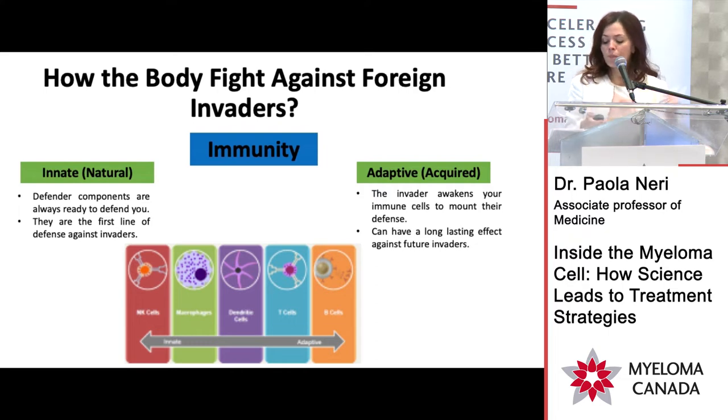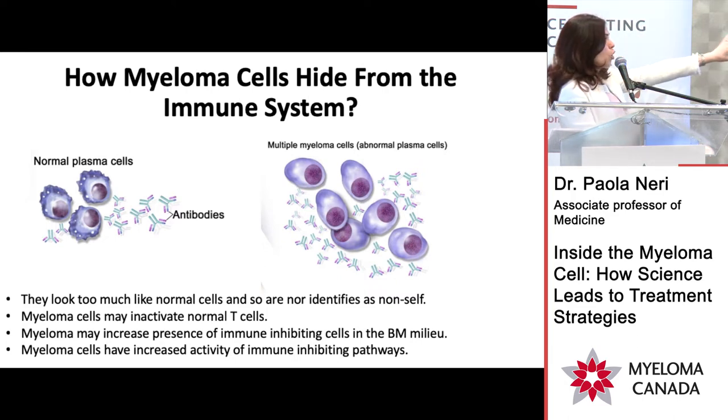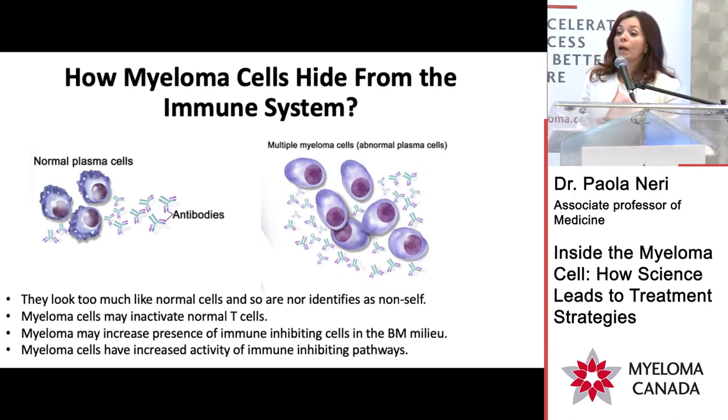Now, what we know about myeloma is that these cells are so smart that they hide from the immune cells' recognition through different mechanisms. First of all, they look very similar to a normal plasma cell.